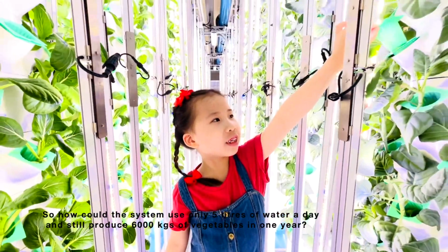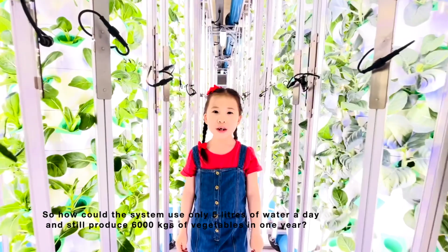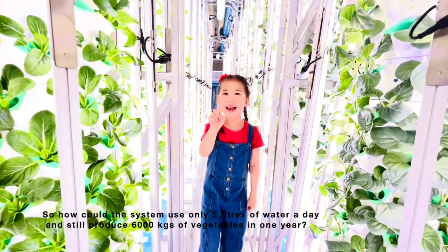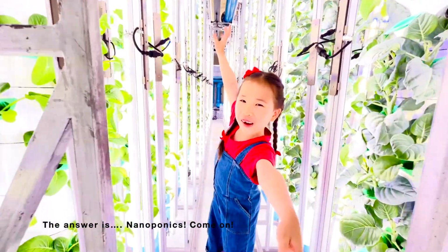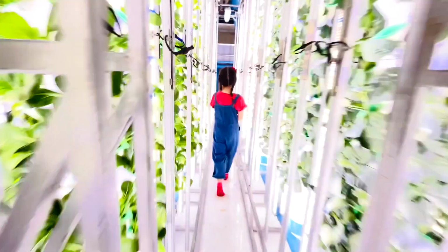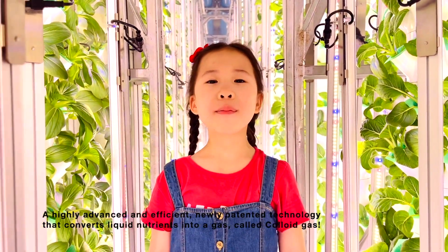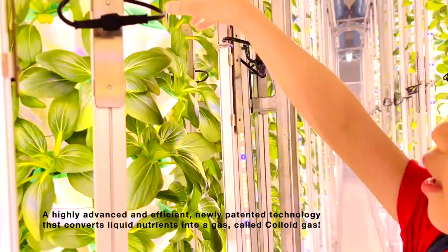So how could the system use only 5 liters of water a day and still produce 6,000 kgs of vegetables in 1 year? The answer is nanoponics. Come on! A highly advanced and efficient, newly patented technology which converts liquid nutrients into gas called colloid gas.